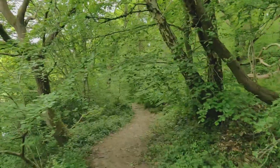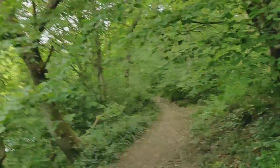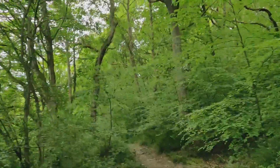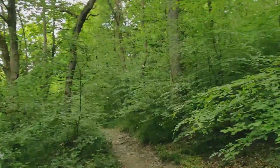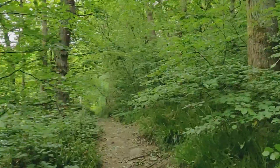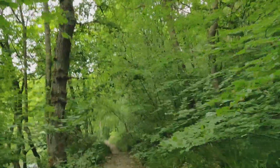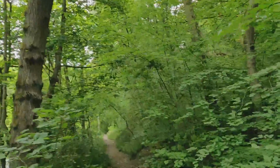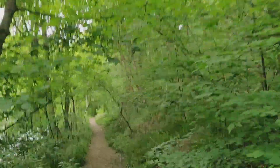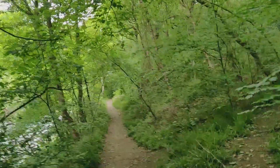And again, we've got quite a lot of man-made extraction features. There's a little pit to my right, which I'm not sure what will be extracted from, but very much a surface feature. And in the path, you can see where stones have been worn and cut and turned into little bricks.